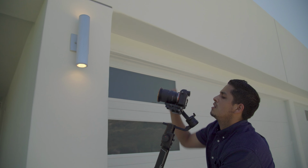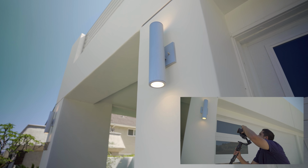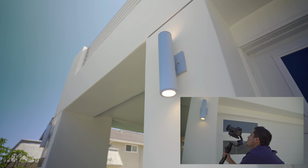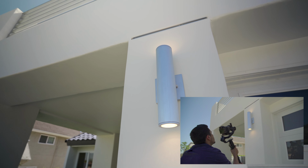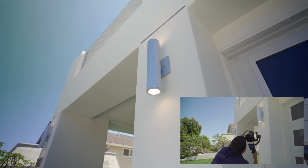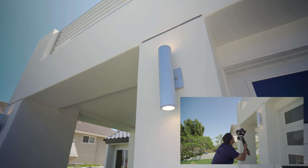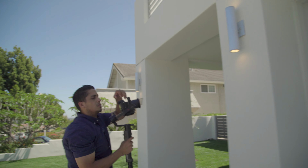Gotta make sure that I'm in focus, and then we're gonna give it this cool little effect by coming down below. We'll start low, keep that light centered, and slowly pan up, but try to keep it centered still. So we'll do it one more time. Start low, we're in manual focus, make sure we're in focus, and try to keep that same distance all the way throughout so that it doesn't go out of focus. And there we go.